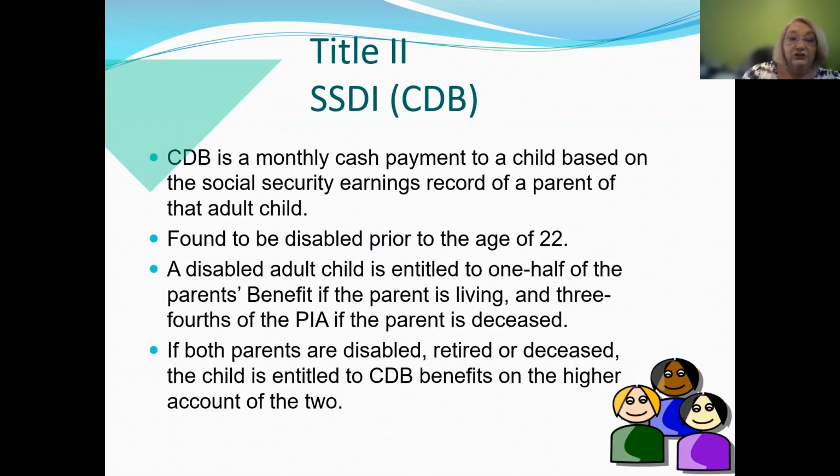A disabled adult child is entitled to half of the parent's benefit if the parent's living, and three-quarters if the parent is deceased. If both parents are disabled, this is one time Social Security acts well. If I had a gold star, I would give it to them. They will give you the higher of the benefit. Whichever one has the most money attached to it, you will get that benefit. Next slide, please.